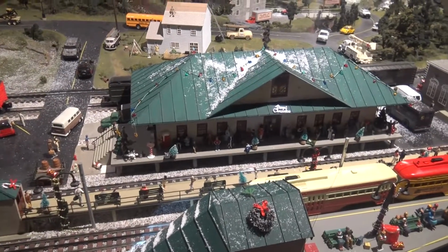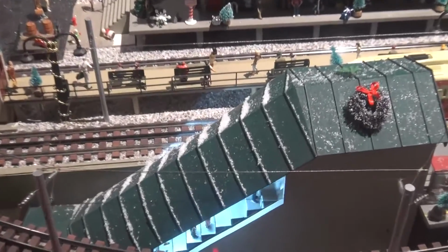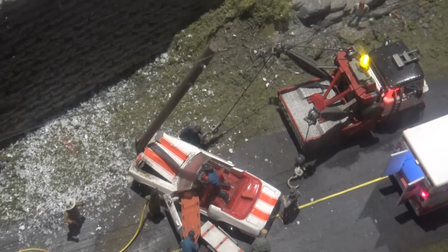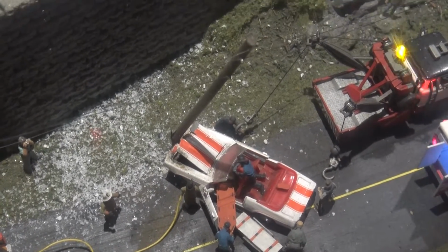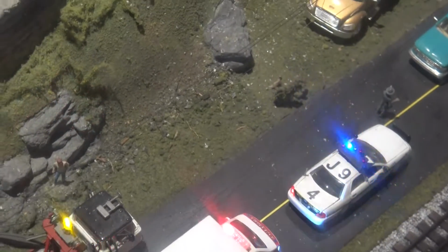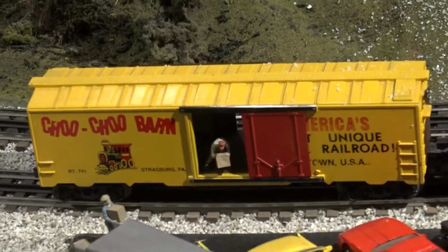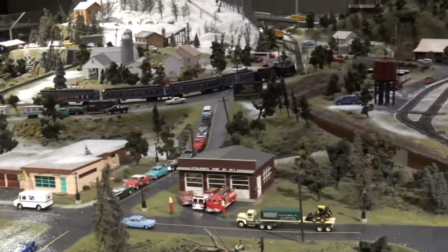A more modern looking train station. And I know it's modern because it has an escalator. Oh, and it was a bad accident. We had a bad accident here. See it again, the body board out, stretcher, the person crashed into a flagpole. Traffic stop. Do you want to see who the culprit was? It was this silly dog who ran in front of the car. A Choo Choo Barn train. That's cool. It gets cold, even in model train land.